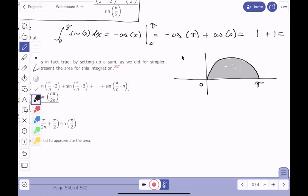Each partition, if I divide into n equal partitions, has a base of pi minus 0 over n, which is pi over n. So every base of our partition would have that thickness. And again, you'd put down a whole bunch of rectangles here. I like to use right endpoints. And the function is f of x equals sine x.